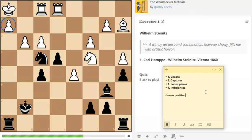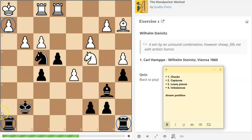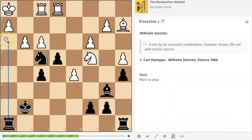How would your position then look? So if I got rid of this pawn somehow, I would be delivering checkmate, right? So I've got one rook here, and I've got another rook here. Is there a way I can forcibly remove this pawn? Well, I've just said already that I've got this check here, which is a forcing move.